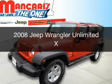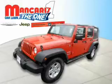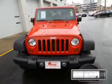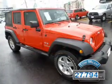This is a used 2008 Jeep Wrangler. It's powered by four-wheel drive, a 3.8-liter six-cylinder engine, and a six-speed manual transmission. With fewer than 30,000 miles, this vehicle has a long road ahead.